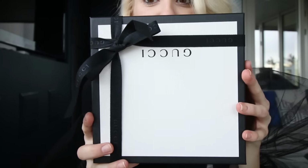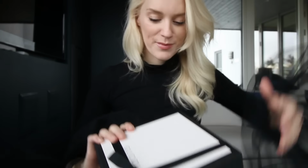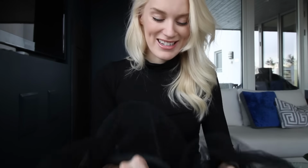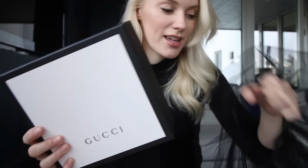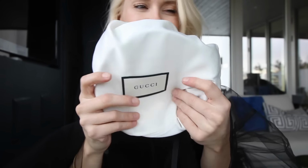This is so much fun. So I've been wanting this for ages. So I'm super excited to see if it's as good in reality as it is in my imagination. It's quite versatile and it's not that big, you see. So what could it be? There's nothing like unwrapping luxury items, even though it doesn't happen that often.